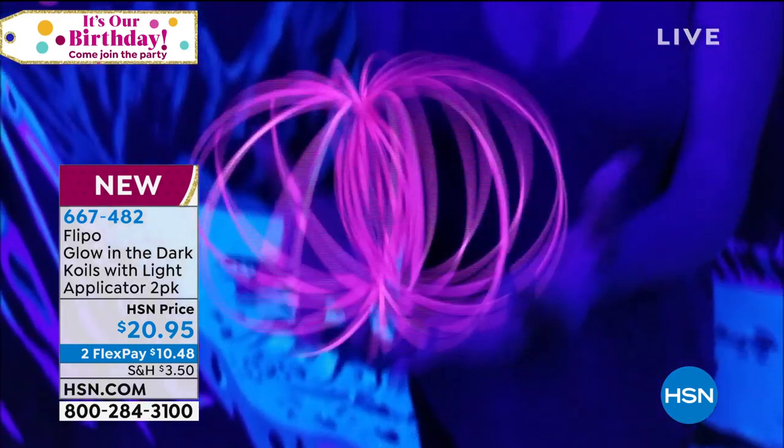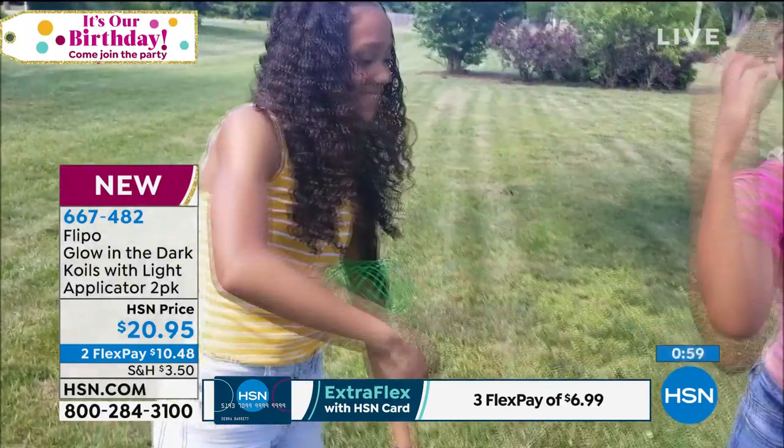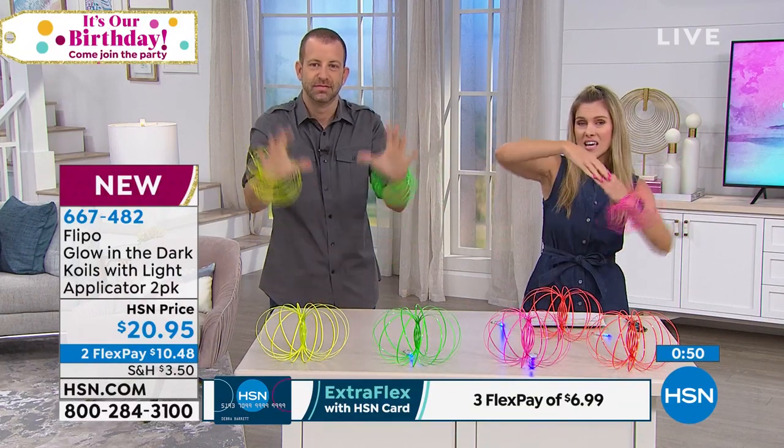Yeah. This is hours of entertainment. It's completely quiet. You don't have to replace any batteries. You can take it with you on the go. It's totally portable and it's interactive for multiple people, which I love too. So this isn't just a one person game, but it can be if you need it to be.